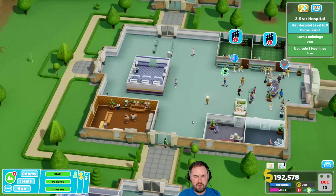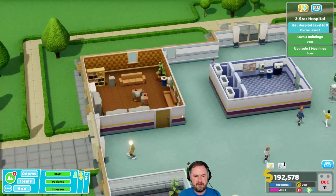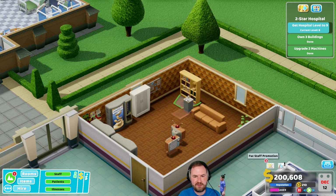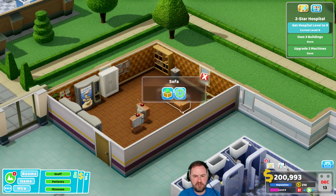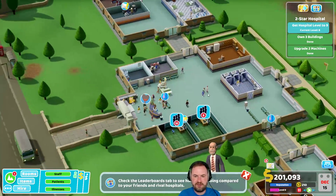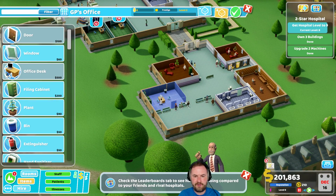Okay, perfect. So that's the staff room moved. It's still intact. We can move some of this stuff back and get a bit more space. We got the drinks machine and the water fountain. The plants and stuff. Okay, perfect. That's good. And then we have to move this bad boy over here too, right?